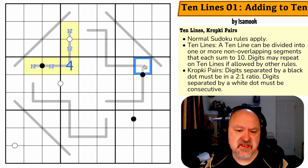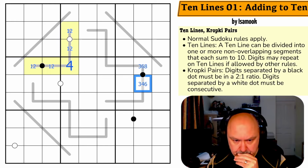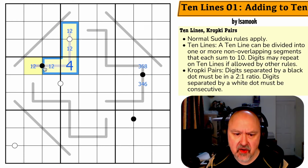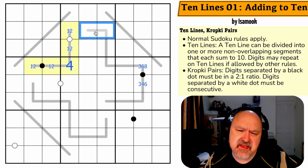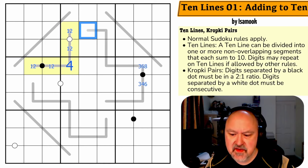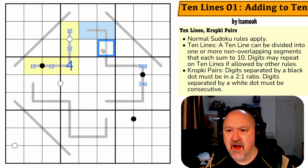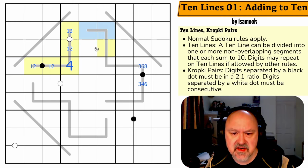Because now, as I said, you can't put a high odd digit. So this is either 3, 6, or 8. So this is either 3, 6, or 4. And this line is all part of a single 10 sum. That restricts this, doesn't it? So you can't do 10 in a single cell. So this must be at least 2. But I don't think this could be 3. Because if this was 3, the minimum it could be now is 3, 4, and 5. And 3, 4, and 5 is 12. So this is now back to a different sum.